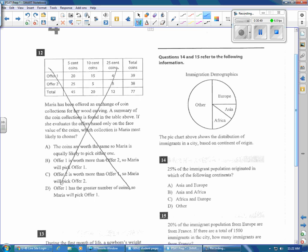Okay, for questions 14 and 15, refer to the pie chart. The pie chart shows the distribution of immigrants in a city based on the continent of origin. So if I'm looking at this, hold on a second.